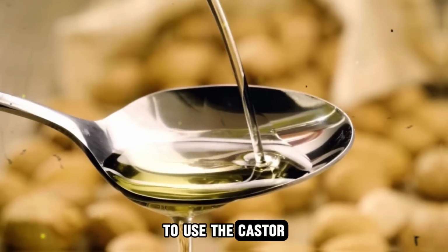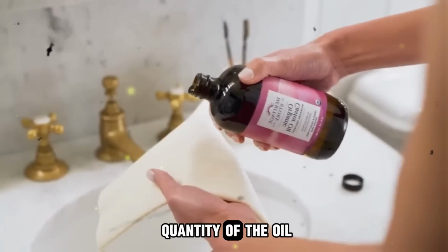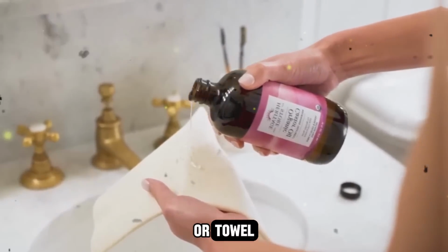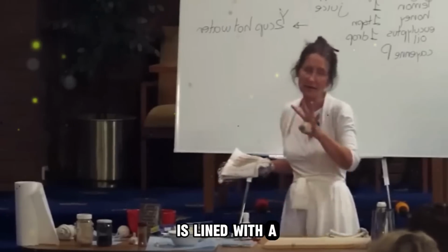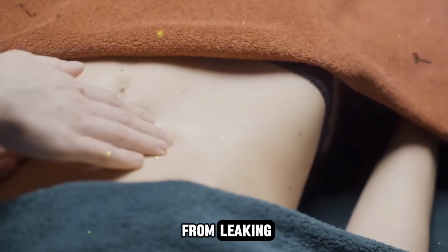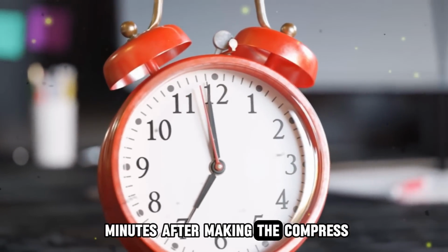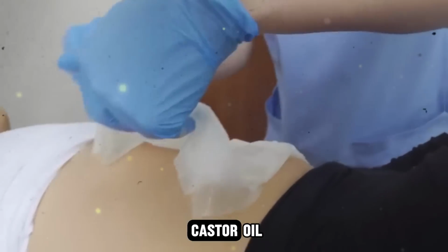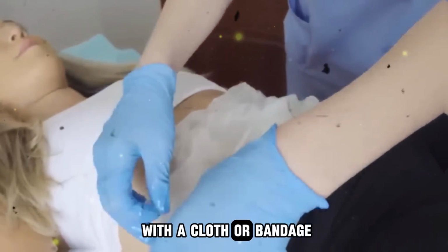To use the castor oil for healing, Dr. Barbara advises you pour a small quantity of the oil into a napkin or towel. Ensure the outer layer of the napkin not facing your skin is lined with a plastic bag to prevent the oil from leaking and soiling your clothes. Wait for about 30 minutes after making the compress, and then place the castor oil compress on the affected area and hold in place with a cloth or bandage.